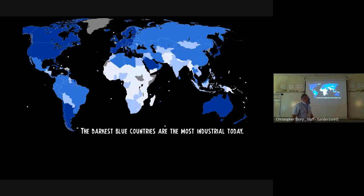Okay. The darkest blue countries are the most industrial today. There you go. How many of those countries? Wait, China's not very good. China makes more. Do they? They farm a lot. What do most Chinese people do, Ben H? Farm. They farm. 35%. They still farm.